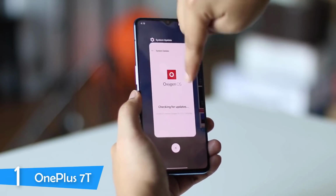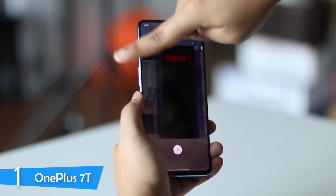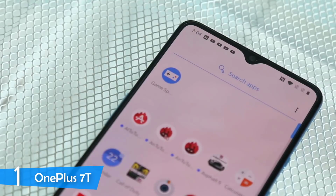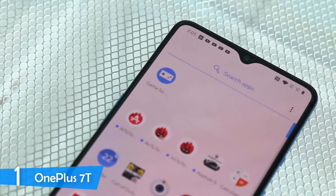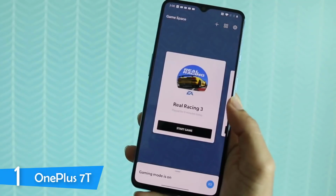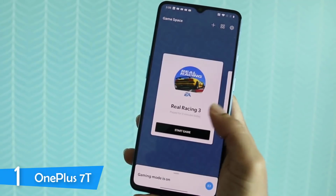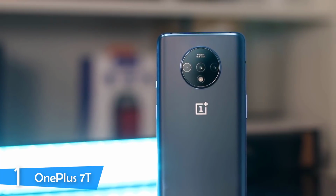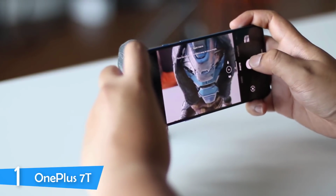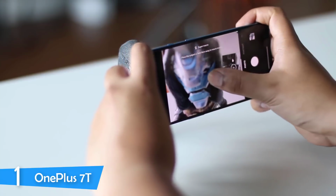The screen is very well protected and has a 6.55-inch AMOLED display which can produce very sharp and vivid colours. I should also mention that this phone runs on Oxygen OS 10.0.7. It has 3 great cameras on the rear. The main one is 48 megapixels, the telephoto lens is 12 megapixels and the ultra-wide lens is 16 megapixels. The front-facing camera has 16 megapixels, which is great for selfies.